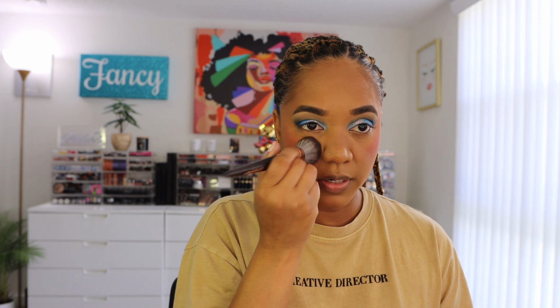This blush is pretty and pigmented. So I'm wiping off my brush and then tapping over it to get a good little color. This video is already long, so I'm not even going to apply my lashes on camera. I'm just gonna go ahead and do that off camera, and I'll be right back.